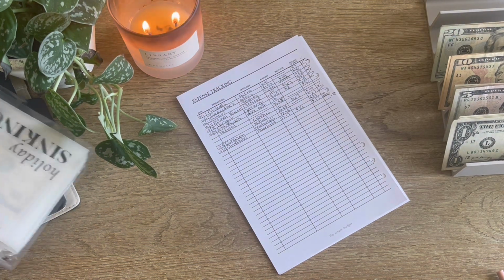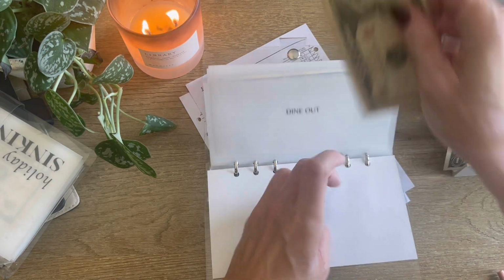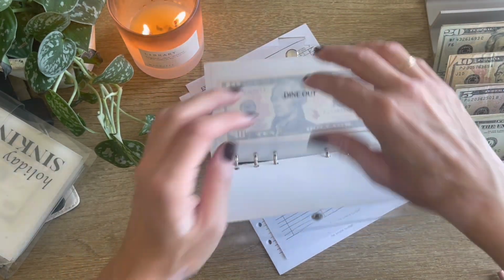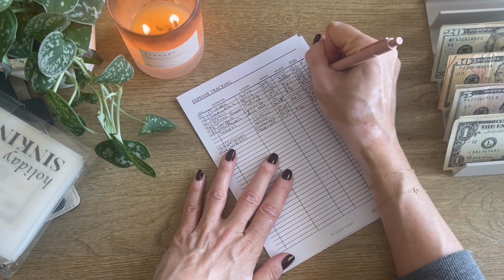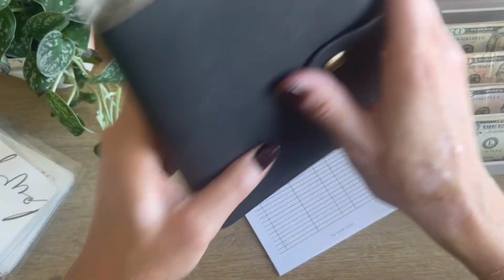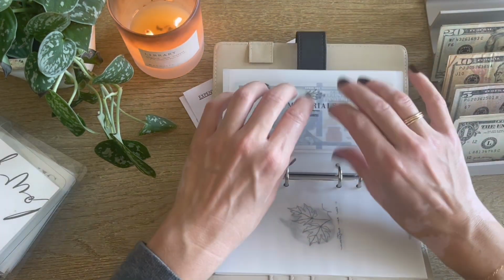So we've got low priority sinking funds. I'm gonna go into dine out and grab $10 from there. And then remaining, we've got $15. Okay, and then I just have to go into my business binder here and grab some money from my materials envelope. So $22 from that. There we go.